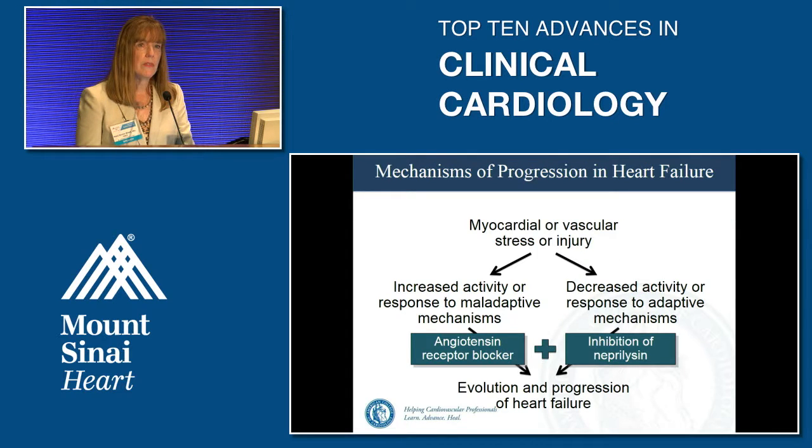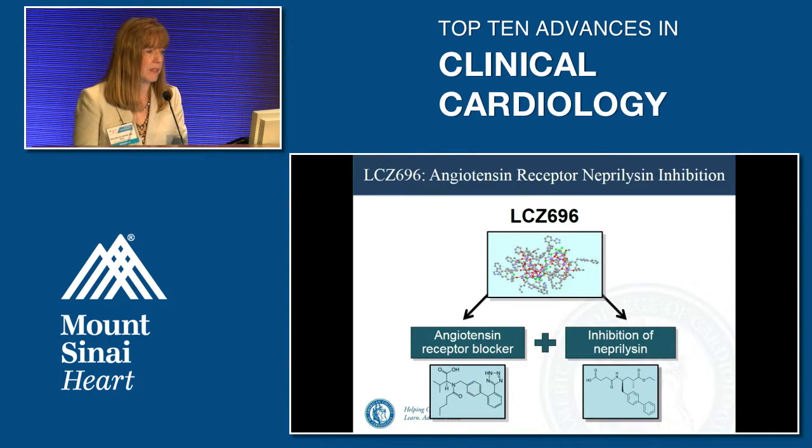We remember that the basis of the development of heart failure is with any type of myocardial stress or vascular injury, we have a process called remodeling that goes on, and our goals are really to reverse remodel with all of our therapies. So if we were to attack the problem in two different ways, block both the angiotensin receptor and neprilysin as well, what happens to the evolution and progression of heart failure?